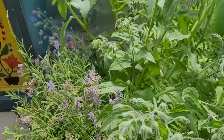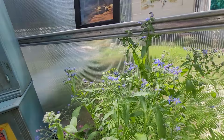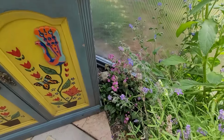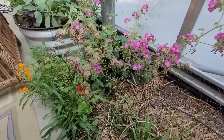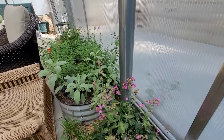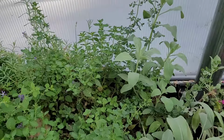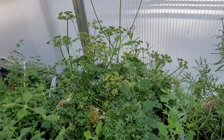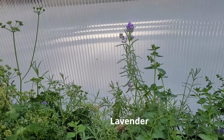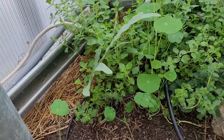The fern is native to this location, growing back from pre-construction. I was very disappointed the cat broke the new fern leaf, but more are coming in now. This area smells really good with oregano, basil, sage, lavender, and lemon balm. I gave up with trying to save primroses from pill bugs and now letting violets, nasturtiums, and oregano take over.